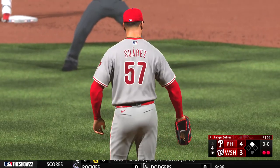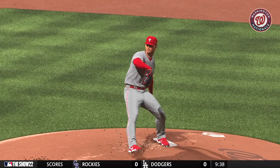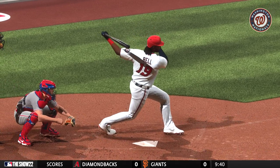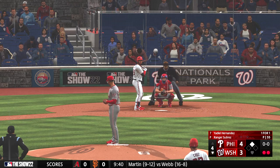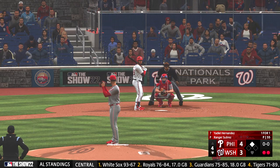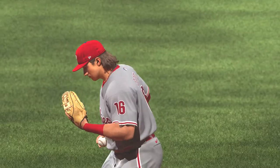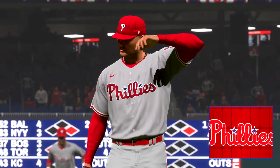Two down. Unafraid to throw it right there. That's trust in your stuff. One out away from getting out of a huge jam. Next to hit for the Nats, Yadiel Hernandez. That one ripped. Makes the grab, and that's the inning. So one left for Washington. They still trail it here, 4-3.